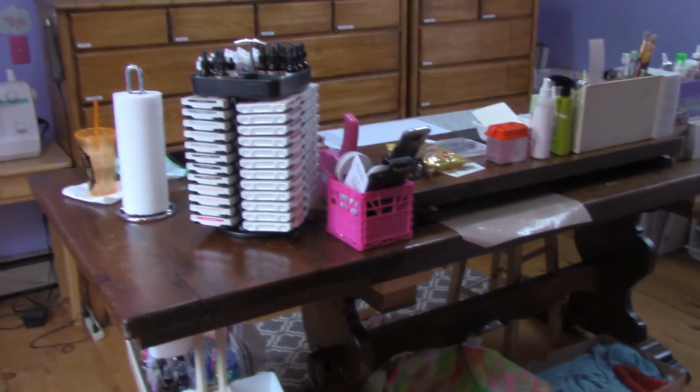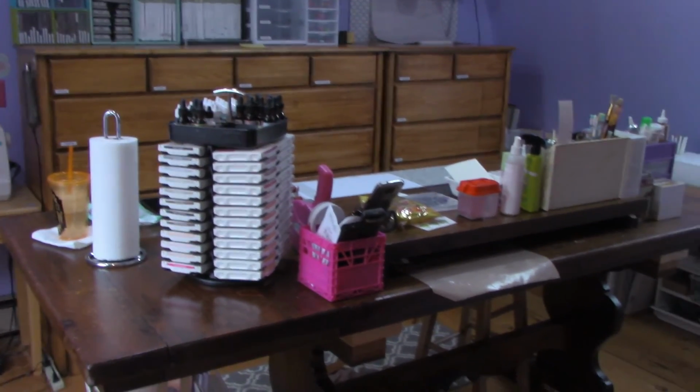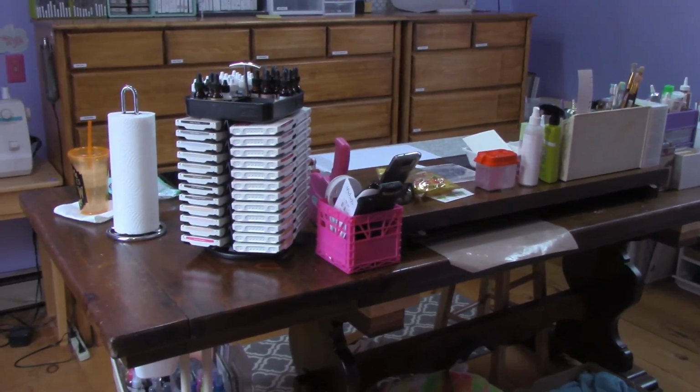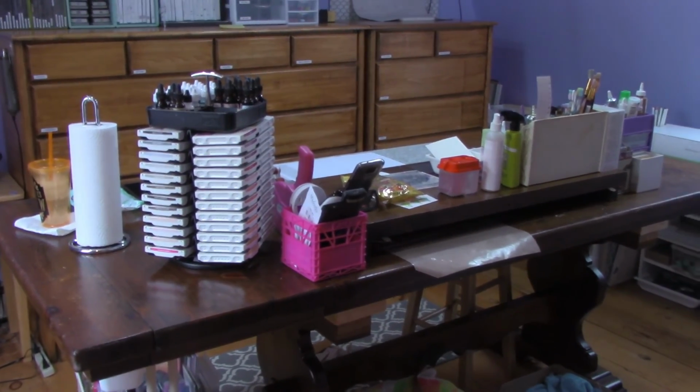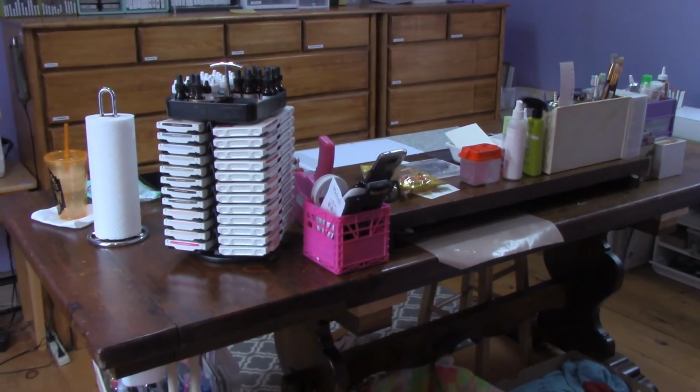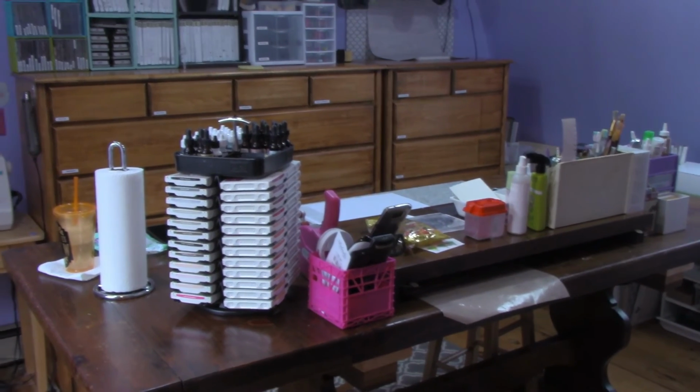But know what kind of artist you are, what kind of crafter you are, and don't be ashamed if you're a messy crafter, or if you need everything to be exactly in its place. That's okay. That's who you are. Embrace it.